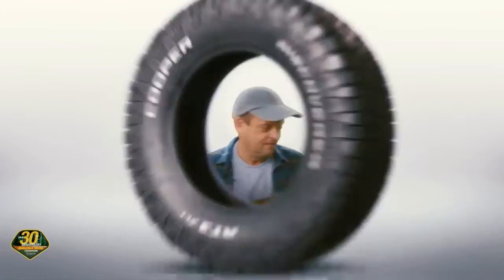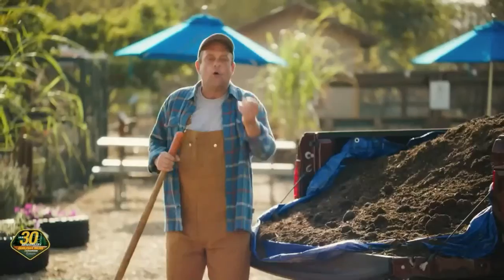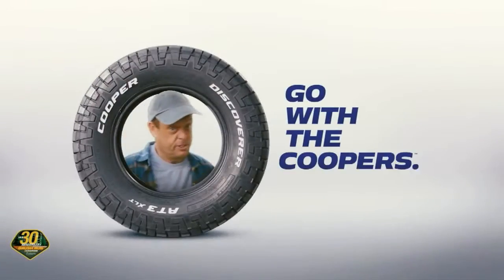It's your Uncle Cooper. If you and your truck are constantly tackling the regular duties of the day, go with a tire that can handle them all. Oh, man. I stepped in it. Go with the Coopers.